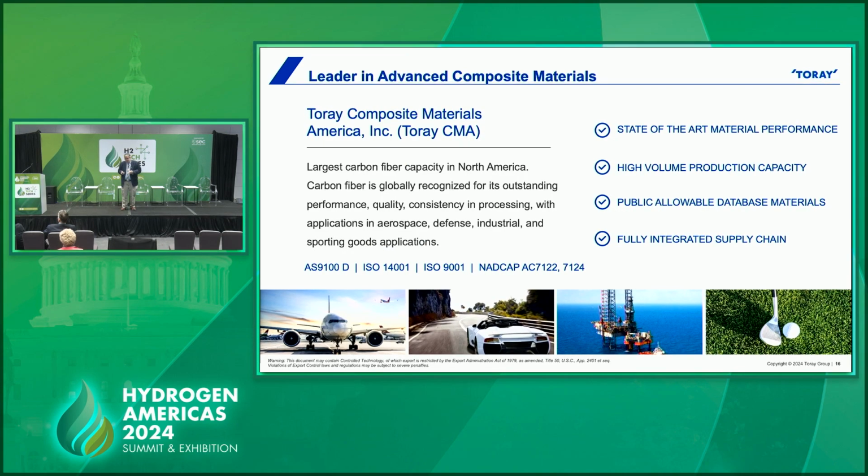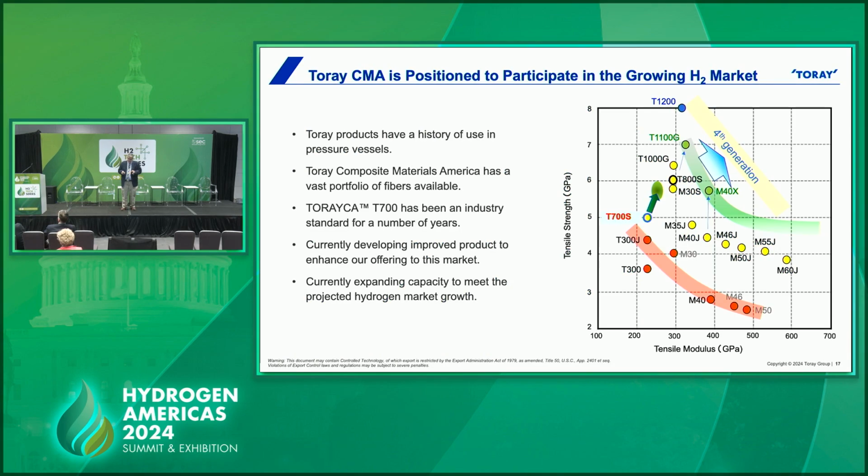So we're a leader in advanced composites. We have state-of-the-art materials, high volume production capacities. We have public allowable database materials available, and we're fully integrated in the supply chain. So we have a broad portfolio of products serving a number of different industrial areas. Toray, we feel like we're positioned to participate in the growth from a fiber standpoint. We have a large portfolio of fibers. We have a long history in the use of filament wound COPVs, mainly for CNG. Now we see more and more of our material going into hydrogen applications.